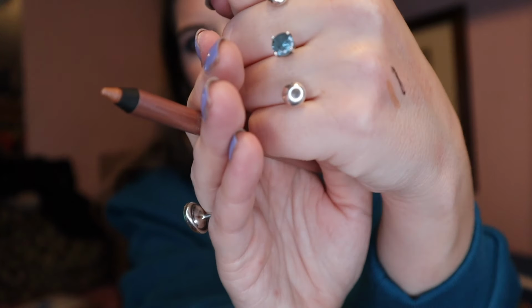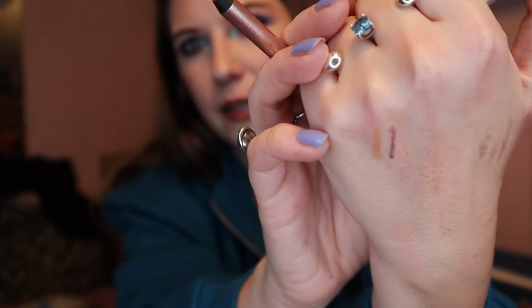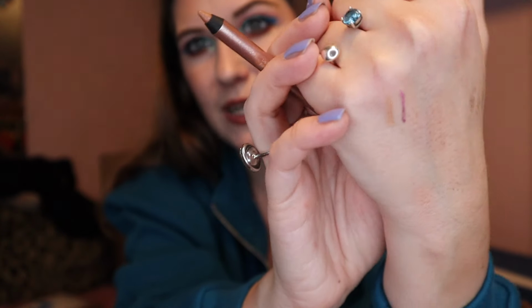Okay, yeah, I feel like that might be the perfect champagne for me. A little bit of definition, but pretty subtle. I feel like this is as close to a nude eyeliner as I would want to get. I'm excited about this too. All of these things I will be trying at some point. I don't know if it's going to be on camera or off camera, but I will update later in the month about how I'm feeling about these fun things.